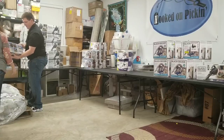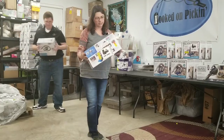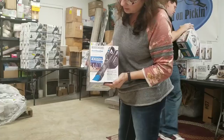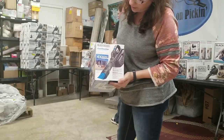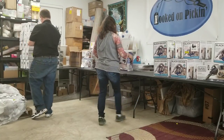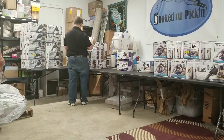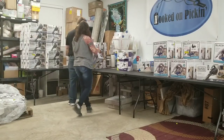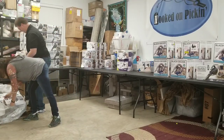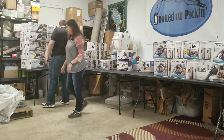Is that a new one? I think it's a new one. That is a new one. So this one is an Advanced Clean cordless hand vac. There's not really a good picture. Here's a better picture: Dustbuster Advanced Clean cordless hand vacuum. We'll have to count how many of each kind we have when we're done.